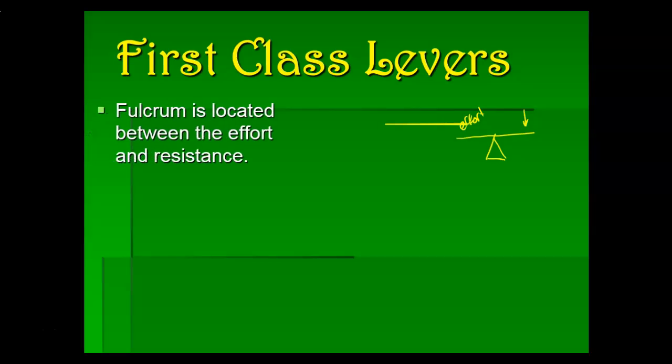So a seesaw is a class 1 lever. The fulcrum is located between the effort and the resistance. So I said that wrong. This would be the effort, and this over here would be the resistance. Where we put that fulcrum depends on what mechanical advantage we have. If we put it directly in the center, then the 2 lengths are the same. So we're outputting on the resistance, we're inputting on the effort. Basically the formula is the length of this divided by the length of that. That's not right. It's going to be this.